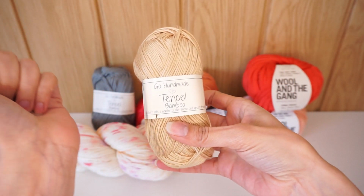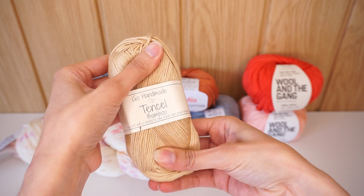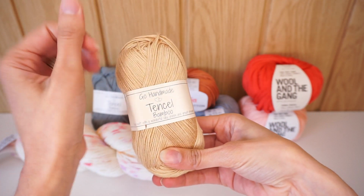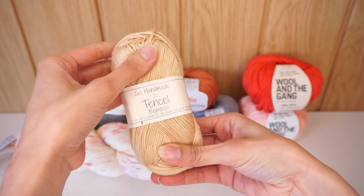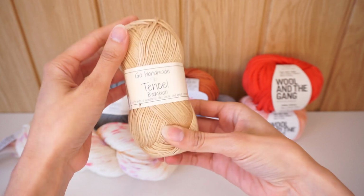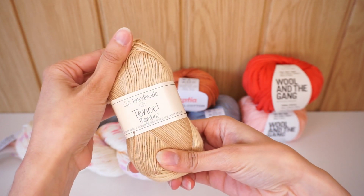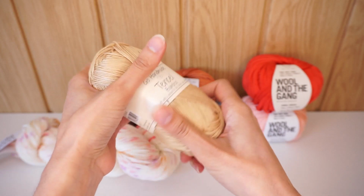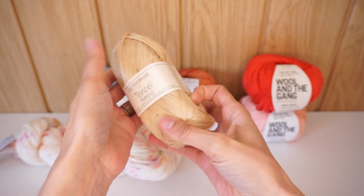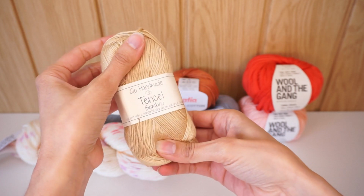Bamboo is also a natural material. However, bamboo is very elastic. The combination of these two fibers make an elastic and strong fiber. This will be wonderful for socks, for example. Beautiful, beautiful yarn. Baby items will just be soft as butter.